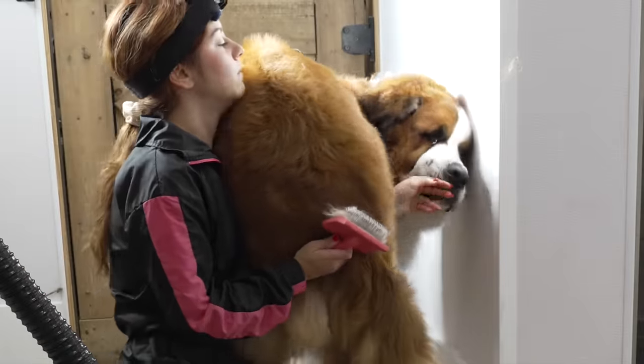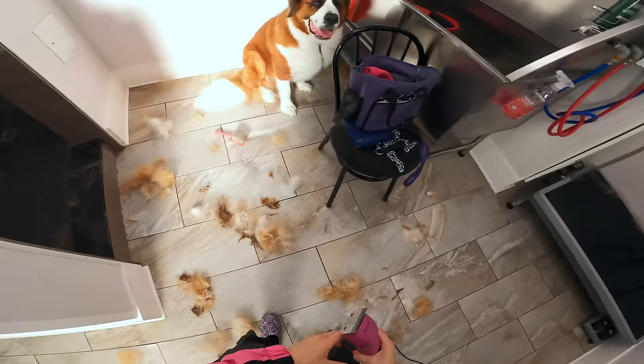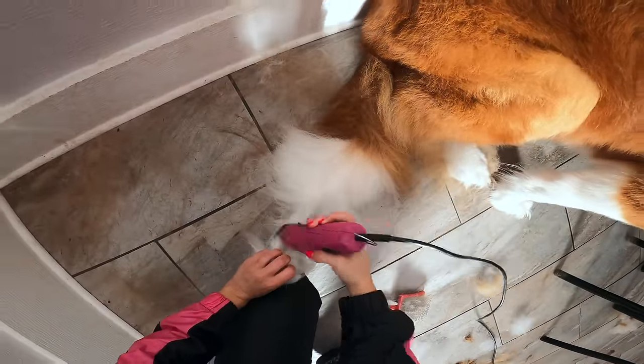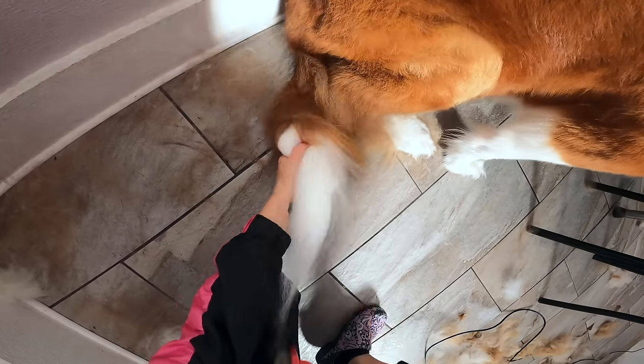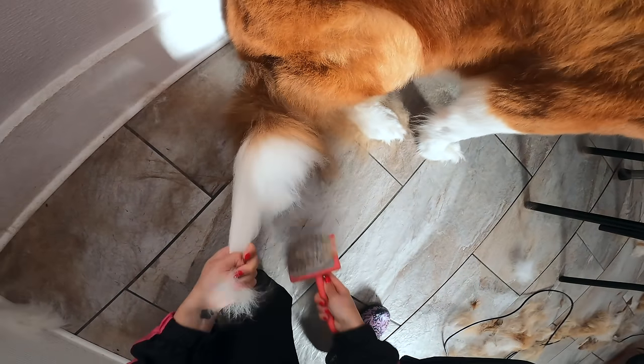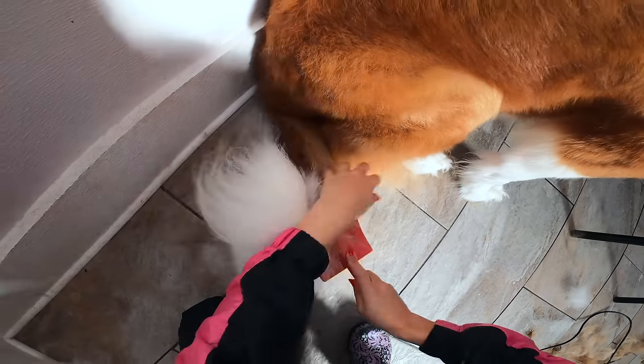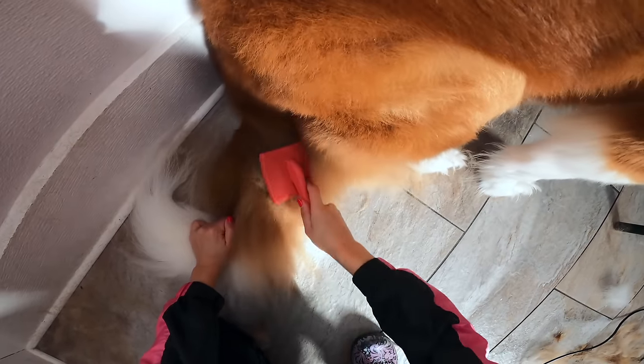Stay. No. He has a big giant matted burr in his tail that I'm just gonna shave out. Might not look fantastic, but I don't think there's any way I was gonna be able to brush that out, with him letting me anyways. If he was a little bit more relaxed, I probably could brush it out.